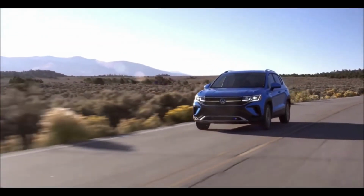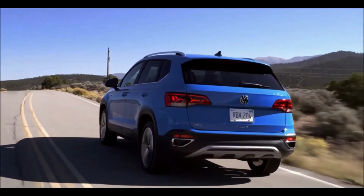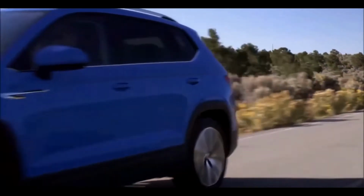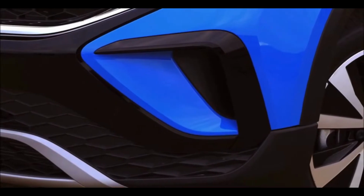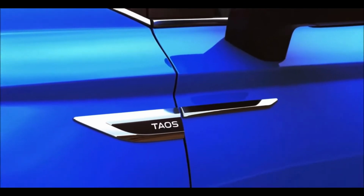of torque. The front-wheel drive Taos is probably the most fuel-efficient option of all, with an EPA combined rating of 28 miles per gallon in the city versus 36 miles per gallon on the highway. Even though the all-wheel drive Taos adds 255 pounds of the vehicle's weight, its more sophisticated suspension improves driver confidence by providing superior body control.